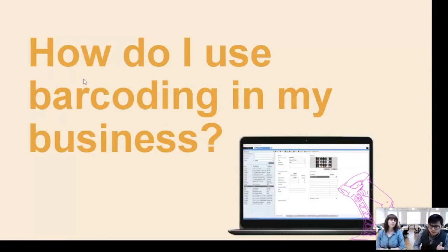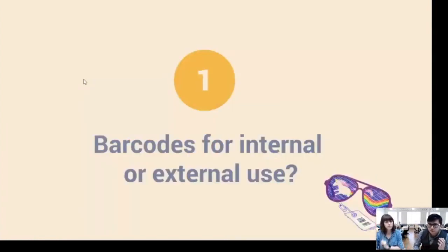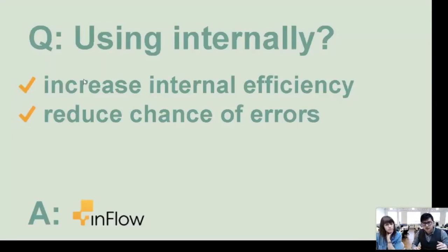So step one is whether you're going to use the barcodes for internal or external use. Let's dig into that a little bit further. By internal, I'm talking about whether you want to just use them for your inventory management only at your business. So these are barcodes that you're not going to use outside at, let's say, Walmart or Best Buy if you're selling your products there. The main strength of barcoding is increasing your internal efficiency.